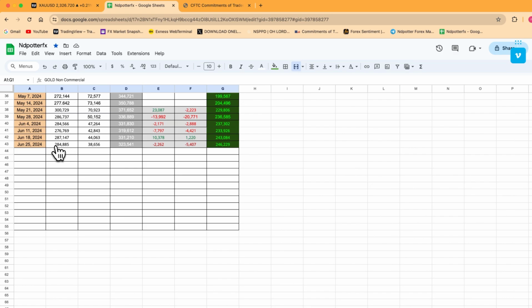They reduced their gold position slightly from 287,000 to 284,800. While on their short, look at the short position here. On May 28th, their short position was 50,152. Then on June 4th, they reduced their short position to 47,000. Then on June 11, they reduced it to 42,000. On June 18, they increased it a bit to 44,000. On June 25th, which was the last data, you see, they reduced it to 38,000. They reduced it by over 5,000.